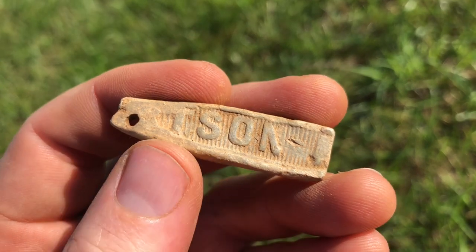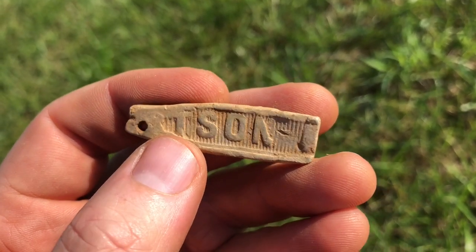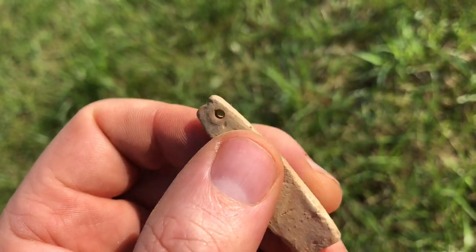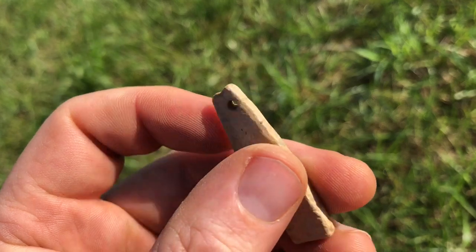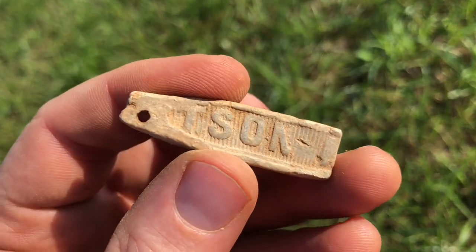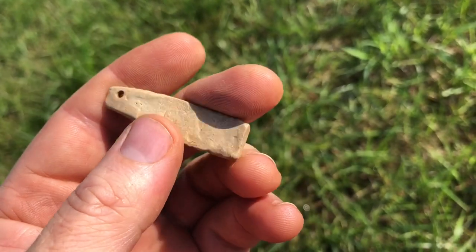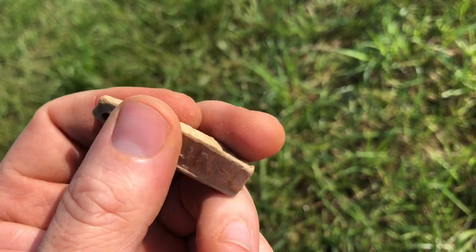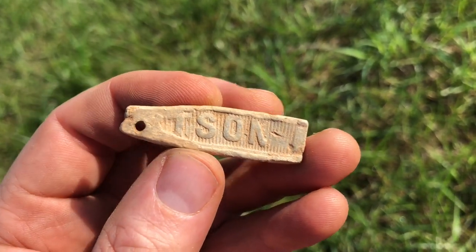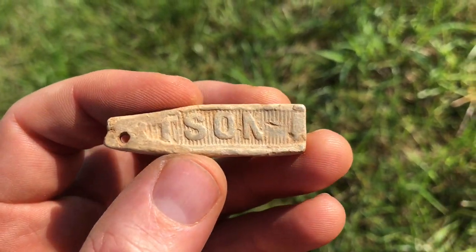I know it's kind of hard to see, but see right here where my thumb is. It's been hammered down over that lettering, and you can see the hole is kind of a crude make of a hole there too. So it looks like something that someone fabricated into whatever they needed it for. We're not sure what it said, but a neat piece that someone made from something else, which is a pretty cool find. Good job, man. Thank you. Awesome.